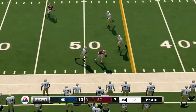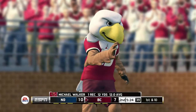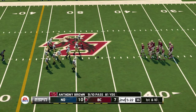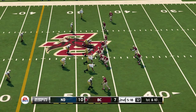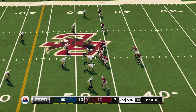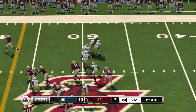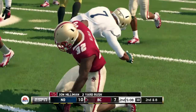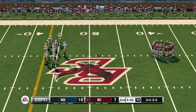Slings it. Hauls it in as he's pushed out of bounds. He made a really good move at the line of scrimmage. Sometimes all you need to do is throw off the defender's timing just a little bit at the start of the play. From their own 47-yard line. First down. He's taken down at the 49-yard line. Gaining 2 yards. That makes it 2nd and 8.